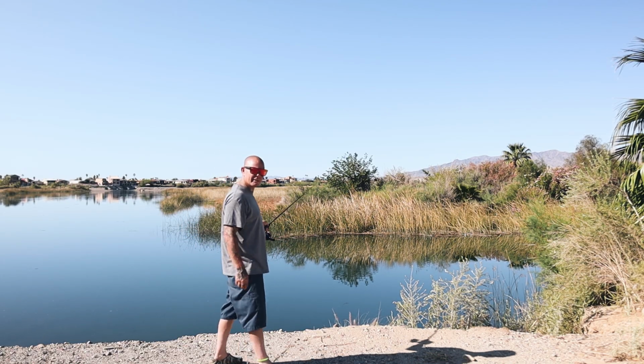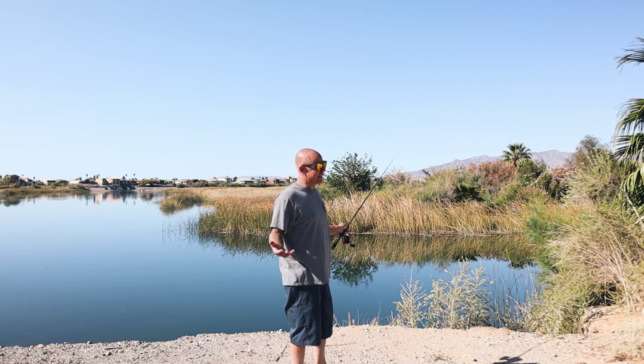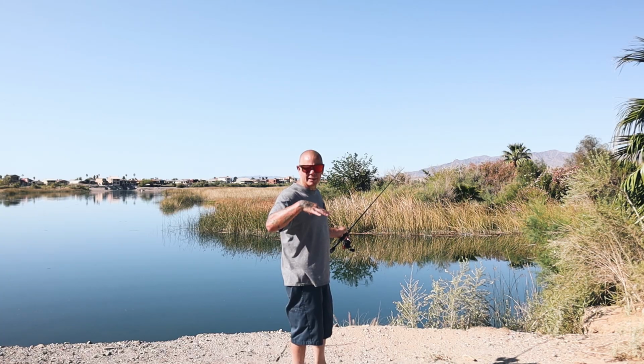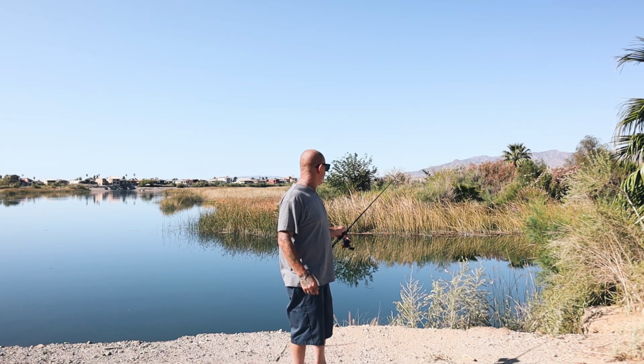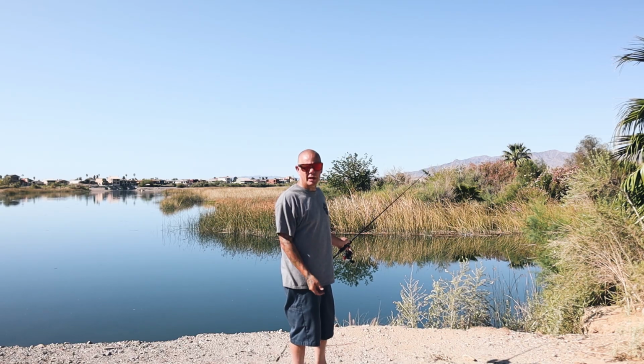Got fancy on that cast with the one-handed. I'm using fluorocarbon line, and it's a 10-pound line. Is that something that everybody uses? I mean, I live on the Colorado River in Arizona, so I'm not sure that that's the right type of line, but that's just what I saw from some other creators that live in my area. That's what they're using as well.